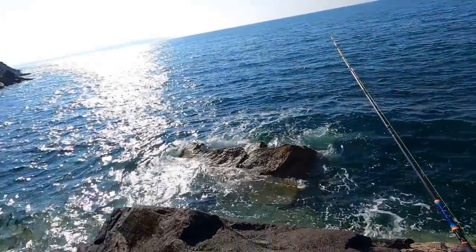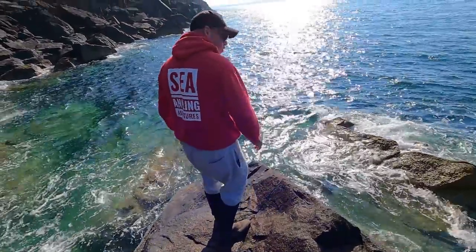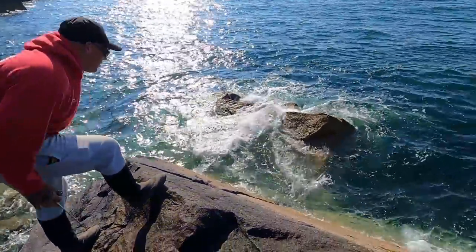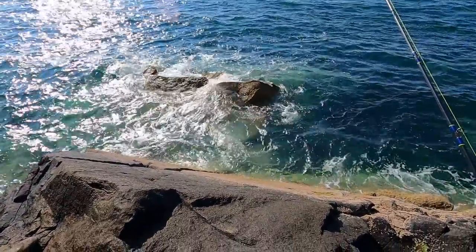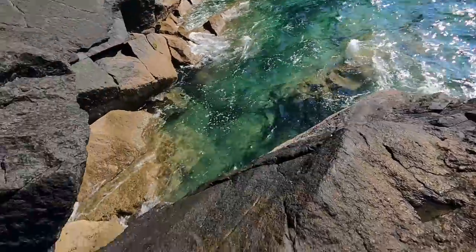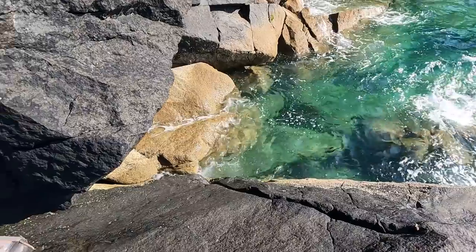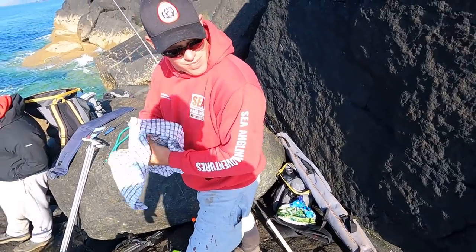Feet, or I check the back? Oh, pull him back, mate. Let's see him go back to fight another day. A bit big. There he goes. Off to fight another day. So right in the bottom. Get on, boy. Look how clear that water is. Fantastic.